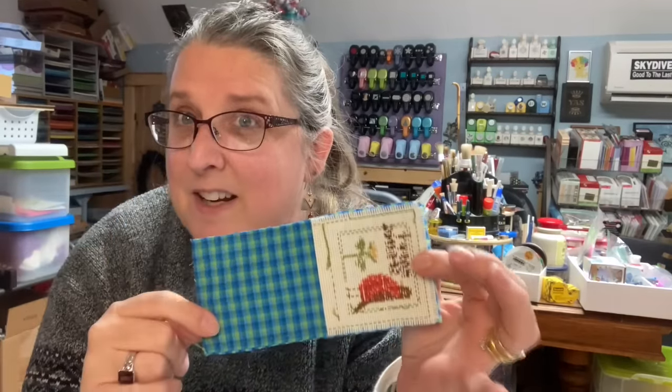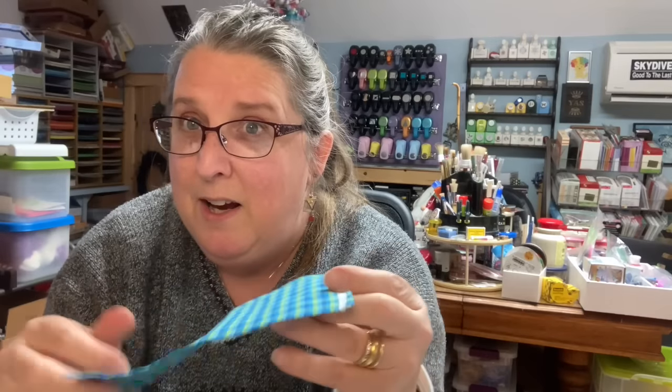So it's inside out right now. So what I do now is I pull it apart. And I'm going to cut a hole in what will be the back of the pillow. This will be a long pillow.